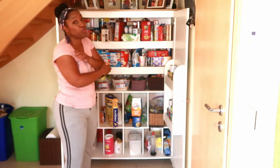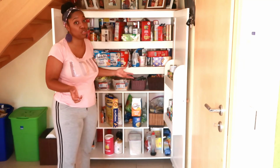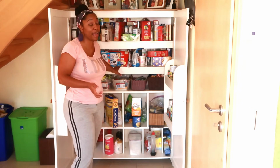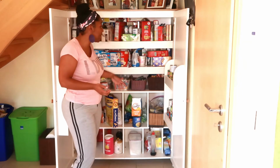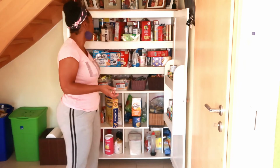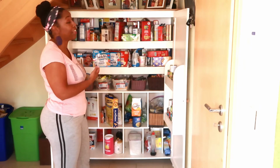So now I have to really decide, okay, what containers do I really need? Do I really want to use a lot of containers, or can I really utilize the space that I already have? So that was a lot of stuff that I'm now looking at and deciding, okay, what am I really going to use? What am I not going to use? And how can I really optimize this space to get the most out of it that I really can?